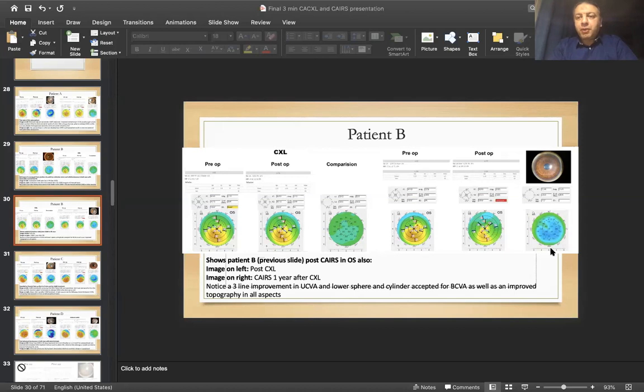So I was advised by many of my professors and colleagues to wait for some time after implantation of the ICR to do cross-linking, so you will get more improvement or more flattening of the cone, and get more effect of the intracorneal ring implantation. After 3 weeks from the first session, do cross-linking. So you have shown simultaneous implantation of the CAIRS with cross-linking.